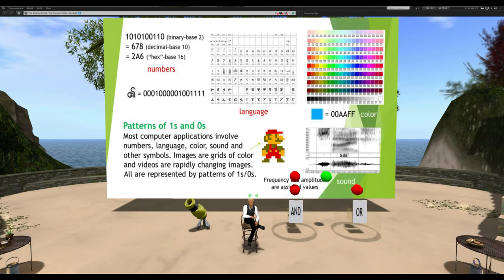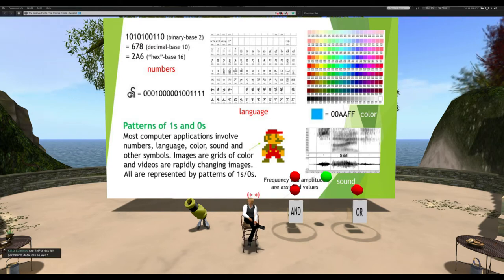Now, how do language symbols get stored also? Well, somebody had to come up with a table. Nowadays it's called Unicode. It used to be called ASCII, the first ones in the 60s, which could pretty much show the European languages, but could not show, like, does anyone know what language that is?